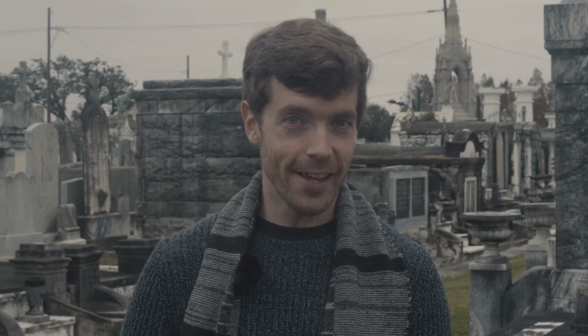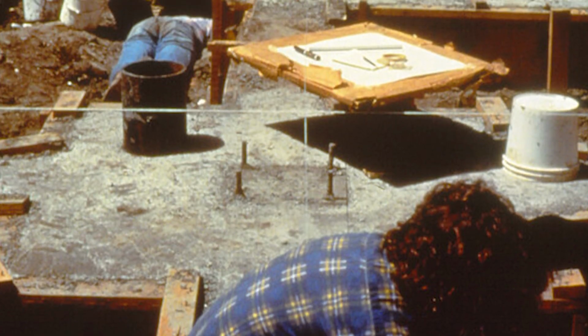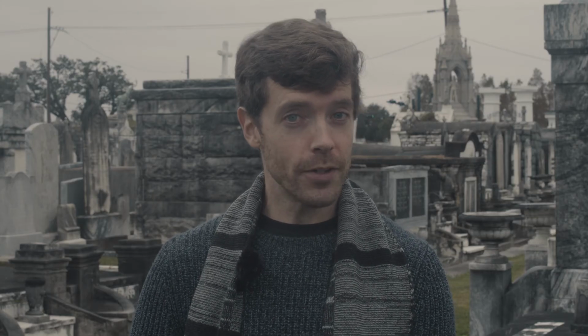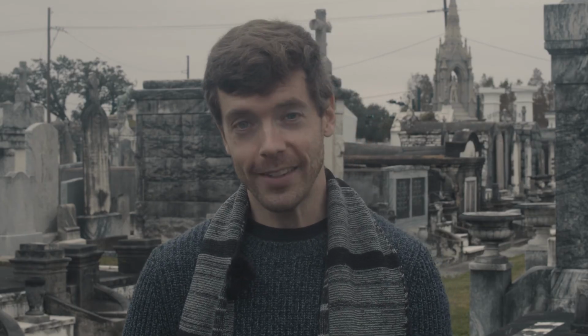Most recently, someone was digging for a pool in 2011 and accidentally unearthed 20 burials. And as much as that might sound like the setup for a horror story, it actually ended really happily. Archaeologists got called in to analyze the site. They found some stuff that became part of a museum exhibit. The bodies got a memorial ceremony and got reinterred in St. Louis number 1. And the owners of the site got to advertise a haunted swimming pool on their Airbnb listing.